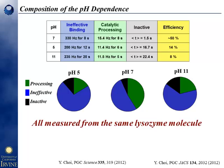But look also at what happens to the inactive time. The inactive time on average only lasts for about a second or two at pH 7, but it skyrockets up to 10 or 20 seconds when I go off pH. So the presence of those extra protons or protonated groups causes lysozyme to get stuck for much, much longer times and spend 20 seconds at a time just doing nothing, being completely ineffective.